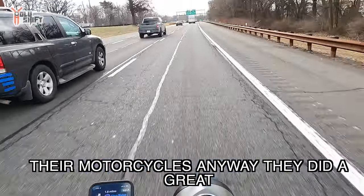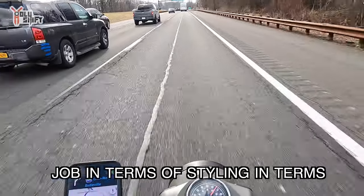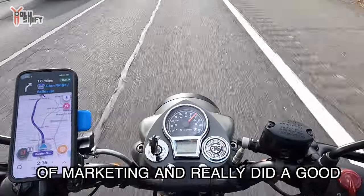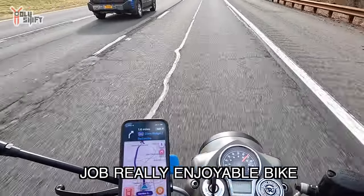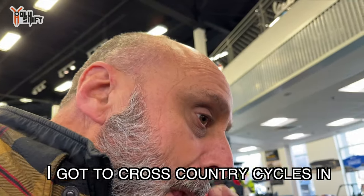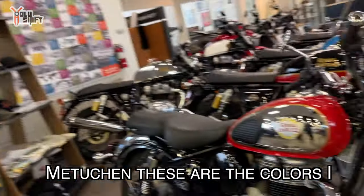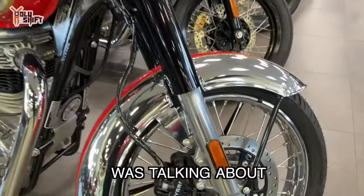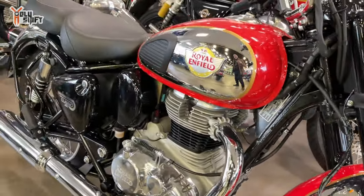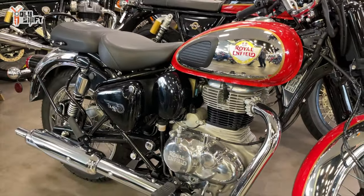Anyway, they did a great job in terms of styling, in terms of marketing, and really did a good job. Really enjoyable bike. See, these are the cool colors I was talking about. I got two cross-country cycles in Metuchen, but these are the colors I was talking about, the color schemes. Look at this chrome over here.